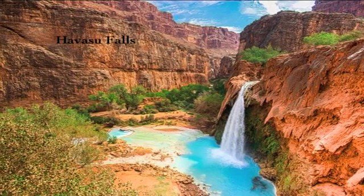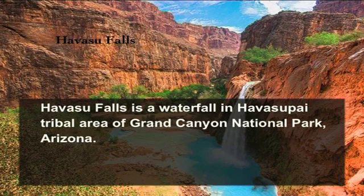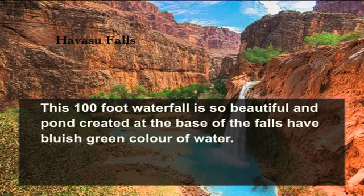Havasu Falls. Havasu Falls is a waterfall in Havasupai tribal area of Grand Canyon National Park, Arizona. This 100-foot waterfall is so beautiful, and the pond created at the base of the falls has a bluish green color of water. Hiking, water-based activities, and canyon visits are some of the activities offered in the place.